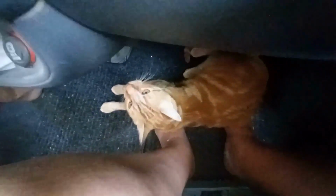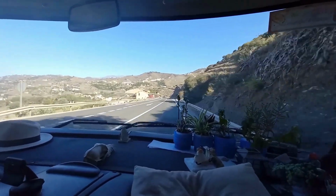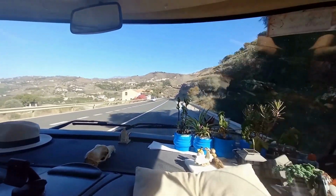When it comes to driving with your cat, you can choose to put your cat in the travel bag at all times, or you can choose to have the cat on a leash.